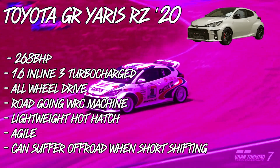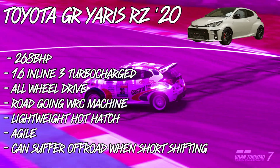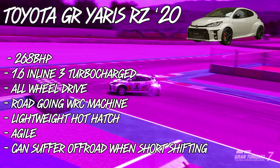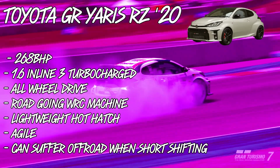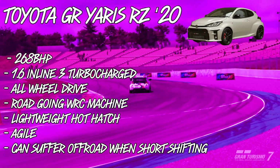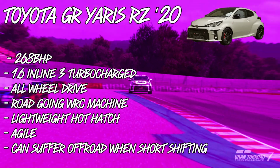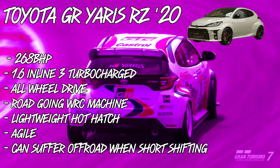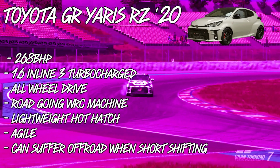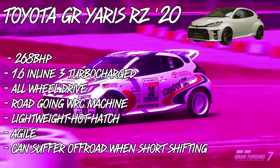It's a very small car overall. However, it can suffer off-road when short shifting, where the turbo will basically be non-existent. So do watch for that. Overall, it's a very beginner-friendly car, and it should be one that you should be able to go far with. Honestly, I would say this is a very beginner-friendly car. It's massively accessible to all types of skill levels.